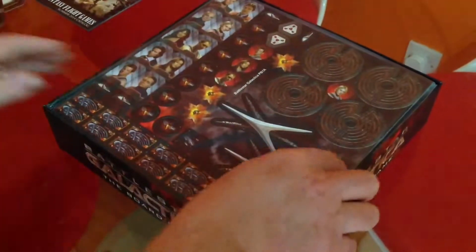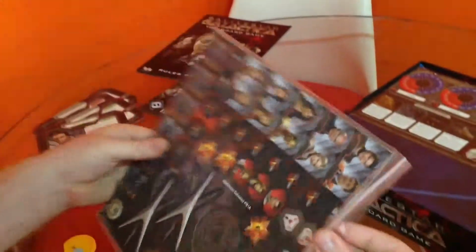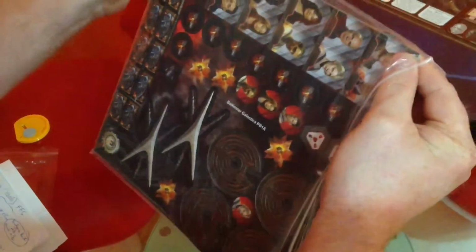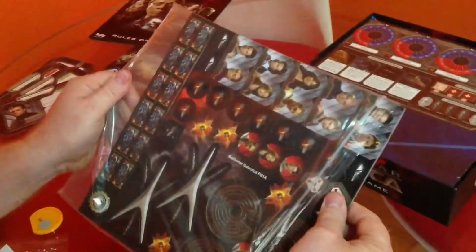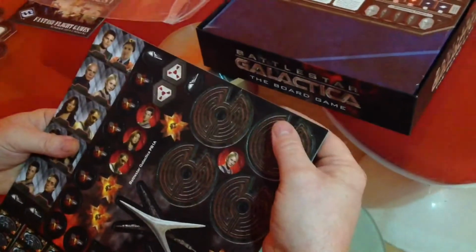So here we come into the punch out sheets. We have one here by the looks of it. Nice large Ziploc bag. And the tokens already seem to be falling out the sheet, which is really good. A little curled up, my sheet here. I'm sure they'll be fine.